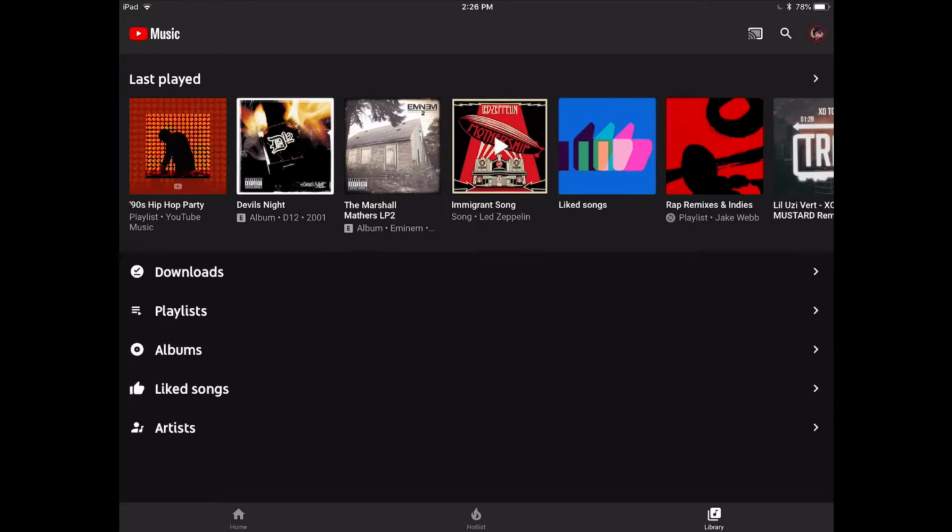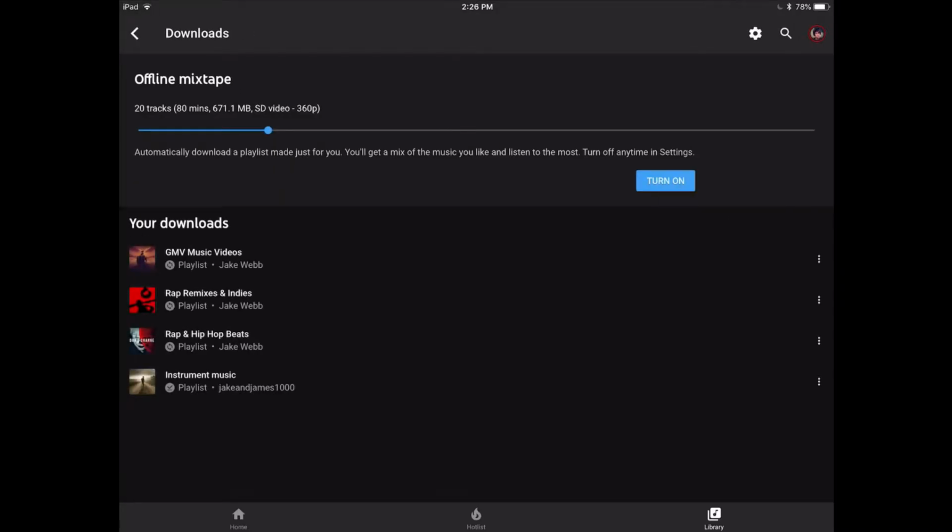The downloads right here is an area where you can see all of the music you have downloaded. You can have an offline mixtape that you can turn on, and it will automatically download a playlist made just for you. You'll get a mix of music you like to listen to the most, and you can turn this off in settings. I have this turned off because I don't really like it, but it is a pretty cool feature, and I'm sure there's somebody out there that will really enjoy it. I have some of my old YouTube Music playlists downloaded right here, which is very nice.